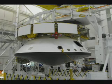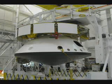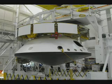I showed you the cartoon of it broken apart. This is what we call the stack. Every once in a while, to make sure everything works together, we put it all together and test it as a single unit, and that's the stack. If you look at the bottom, you can see little guys down there in their bunny suits, as we call them, walking around. So it gives you an idea how big this is. So the next thing I'm going to show you is an animation.